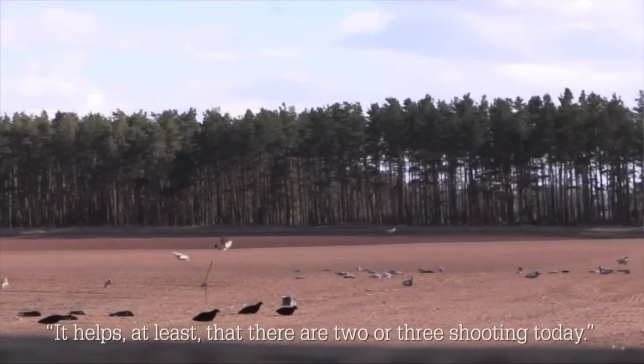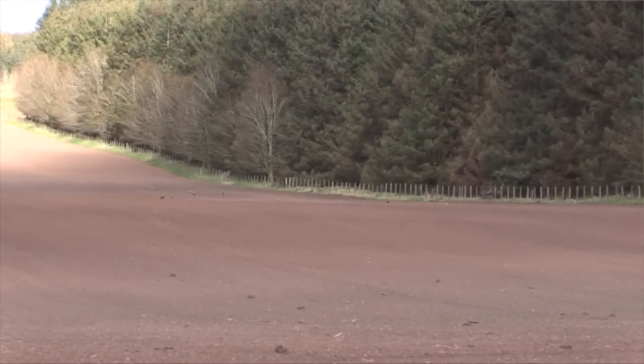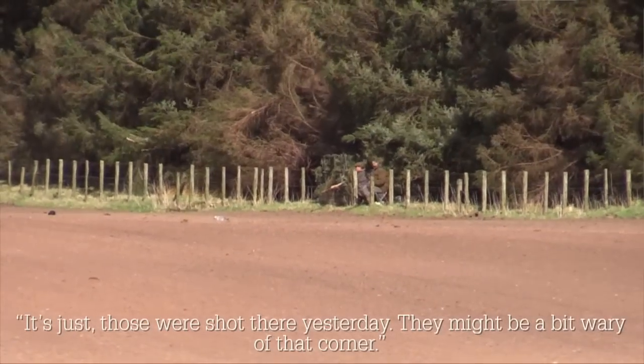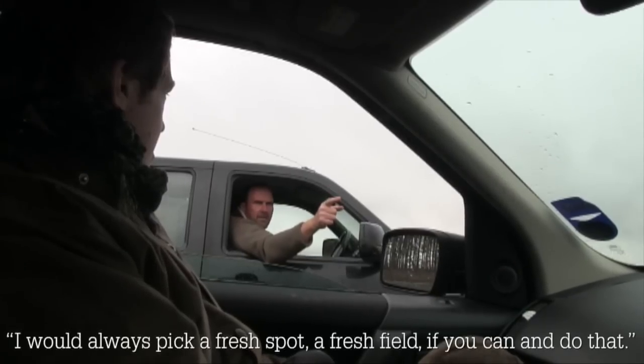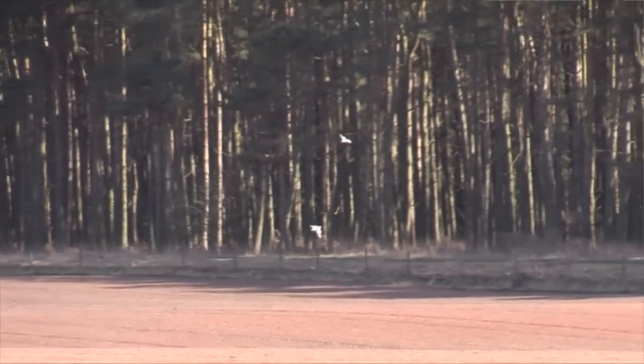It helps at least there's two or three shooting today. That'll keep them, you know, moving. Those were shot there yesterday, they might be a bit wary of that corner. I would always pick a fresh spot, a fresh field, if you can, and do that. You know, I think here looks good.